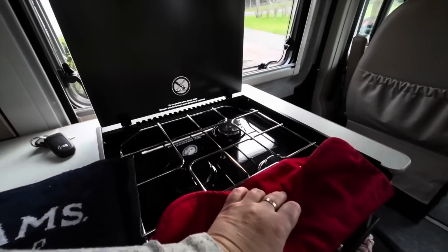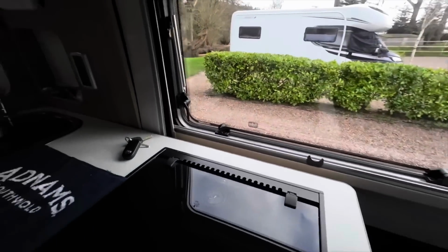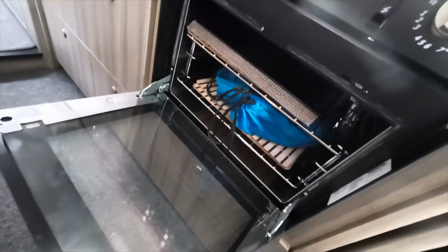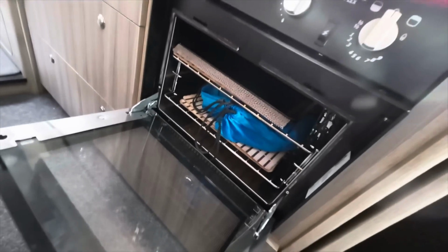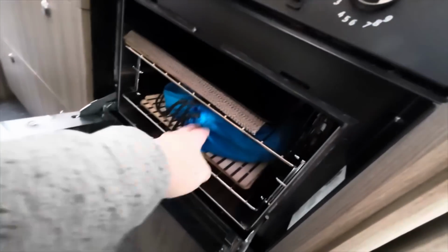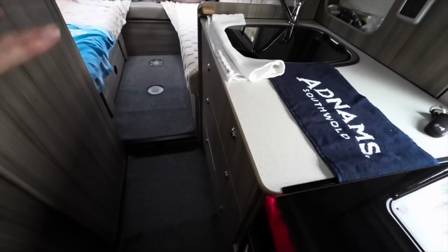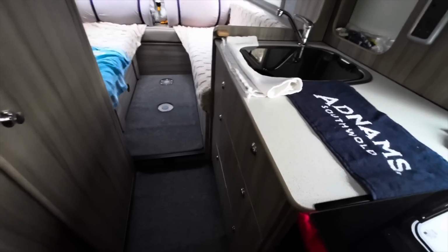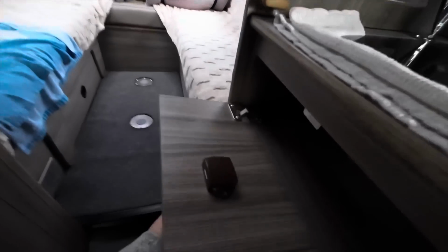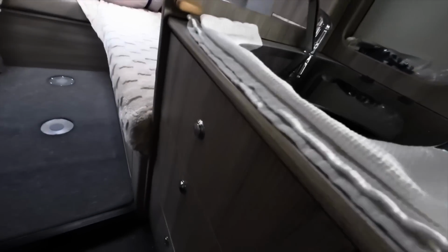We've got 3 gas rings on the cooker, and then we have got a small gas oven. This is a Thetford, does what we need to do, and again we use it for storage. That's our large fridge monkey that's in there. Okay, with the S&L you can choose what you want in this area. Like I say, this is drawers, and it's actually working really well. We don't have anything under there, but we could put cleaning products in there, I suppose, but we don't.